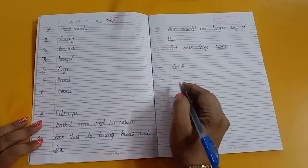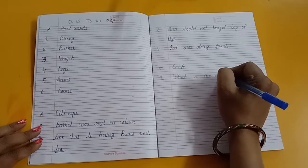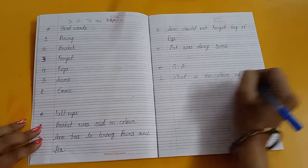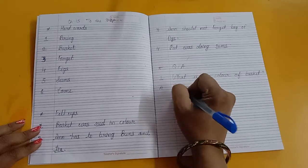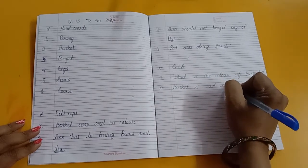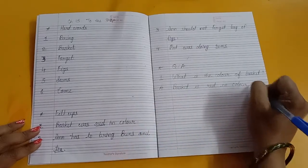What is the color of basket? To answer kya likhenge? Basket is red in color. Basket is red in color. Okay. Next.